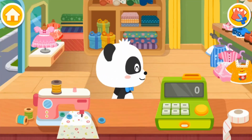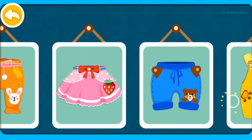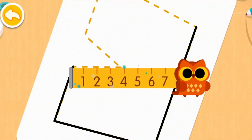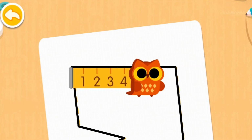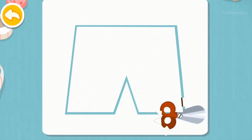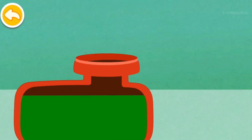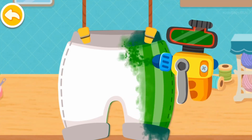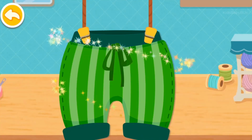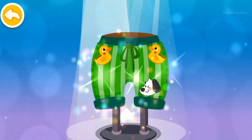Welcome to our clothing store. What would you like to buy? Do you have pants here? Which one would you like to make? Do you like the pants that we made?